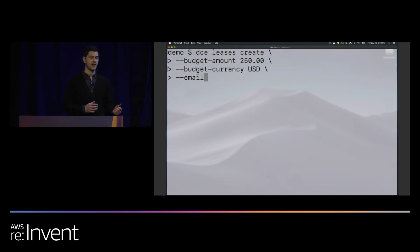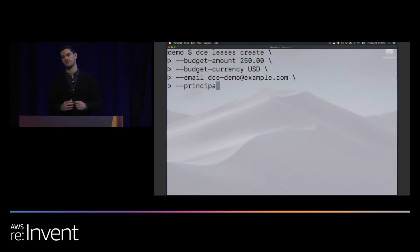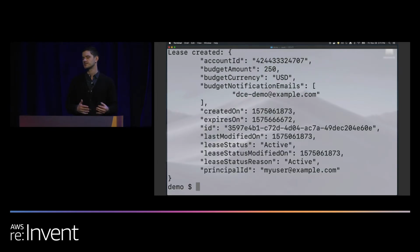And then I had mentioned that Dice actually sends out notifications, right? To tell you when you've almost hit your budget and also to tell you when you have hit your budget. So here I'm going to say, these are the email addresses I want to get notified when things are happening in my account. And then the last thing we add is a principal ID. This principal ID has to correspond back to a user ID in your identity provider. And this field is actually how we declare who owns the lease. So as an administrator, you can create a lease for any user, but as a user, you can only create leases for yourself. And so here, once I actually run that command, I get the API output, and I can see that my lease has been created.